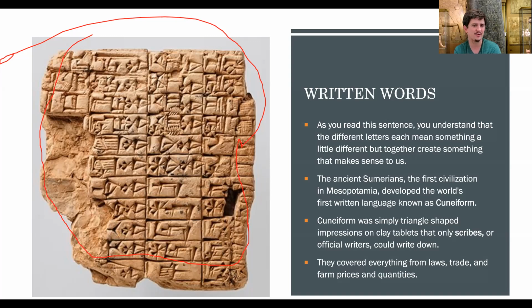So these cuneiform tablets covered everything from laws, like what you could and couldn't do and the punishments if you broke said laws. They covered trade, so a lot of these deal with farmers trading wheat for goats or whatever. And then they also helped determine the quantity of things. So I gave Mr. Lewis 20 things of wheat for his 2 goats. That kind of thing. So the idea was that it made it easier to keep track of things. And the big thing with these is once this tablet dried, you couldn't change it. So it was permanent once the tablet dried.